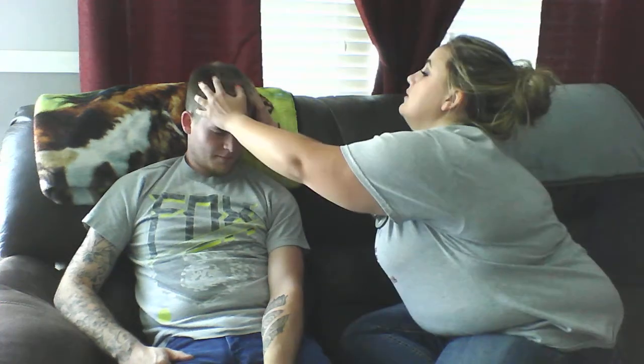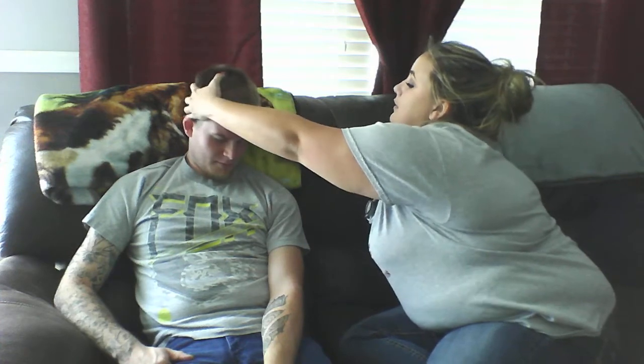And on to head, eyes, ears, nose, and throat. So I can look at his head. I can see that it's symmetrical. Both sides of his face are symmetrical. I can also palpate his scalp and his head for any tenderness. Any tenderness with that? No? Okay, so I palpated both sides and there's no tenderness. It's symmetrical on both sides. I don't feel any lesions, anything like that.